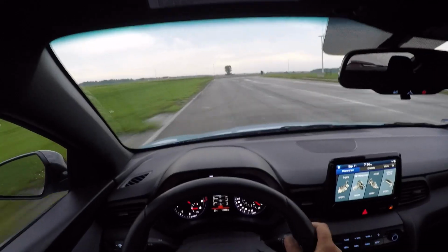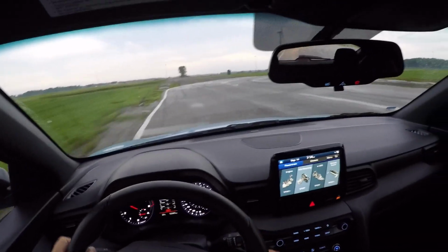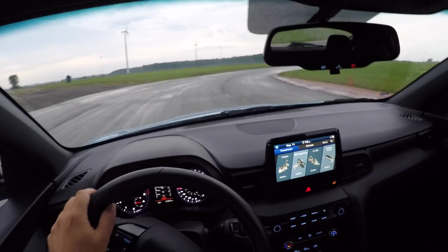I like the shifter. Goes into the gates very precisely. So do we have auto rev matching on or off? It's on. Boo. I want to do it myself. This really freaking goes. I like the steering. The weight is really good.